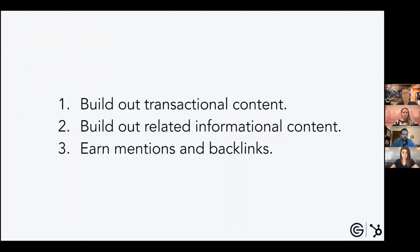So as a summary, these are your three main tasks that you want to focus on right now: building out transactional content, building out your related informational content, and earning the mentions and backlinks. This is what you want to be focusing on.